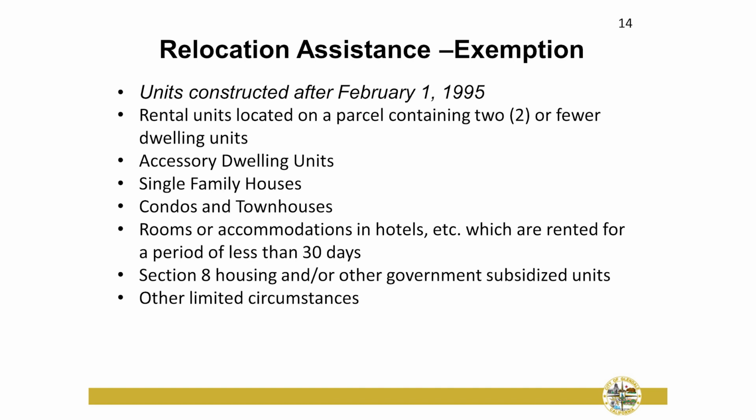The following are exempt from relocation: units constructed after February 1, 1995, rental units located on a parcel containing 2 or fewer dwelling units, accessory dwelling units, single-family houses, condos and townhouses, rooms or accommodations which are rented for a period of less than 30 days, Section 8 housing and/or other government-subsidized units, and other limited circumstances.